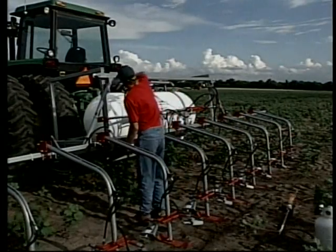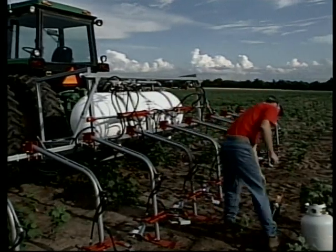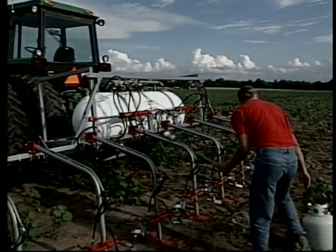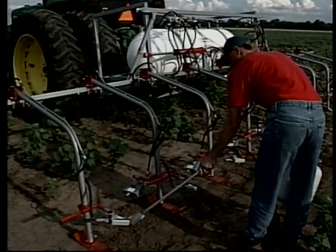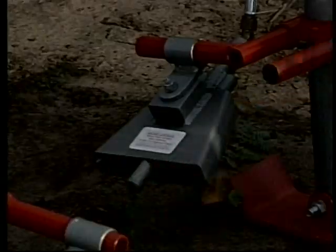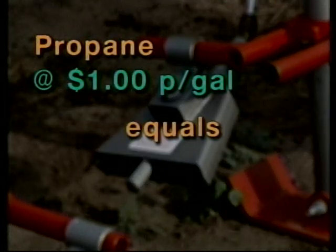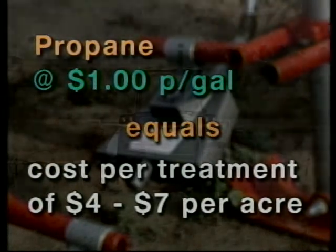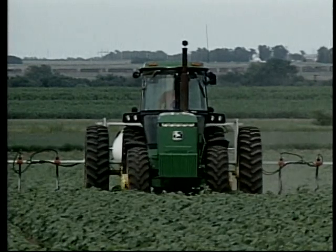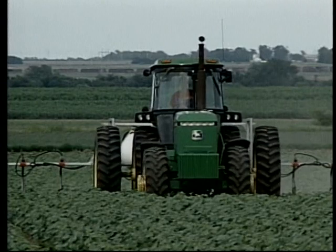By using clean-burning, inexpensive propane from your local dealer, flaming also compares favorably with the cost of chemical weed control. Most crops can be treated using between 4 and 7 gallons of propane per acre. So even if your propane costs reach $1 per gallon, your cost per treatment is still only $4 to $7 per acre. And flaming is pollution and hassle-free. There's no dangerous runoff to worry about, nothing to measure, no special clothing required.